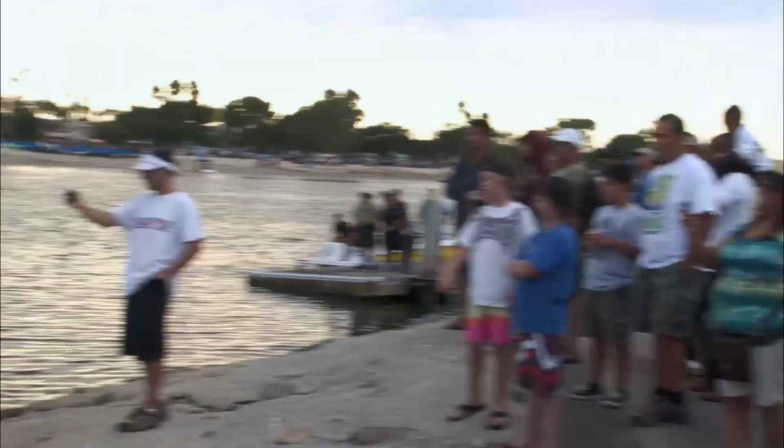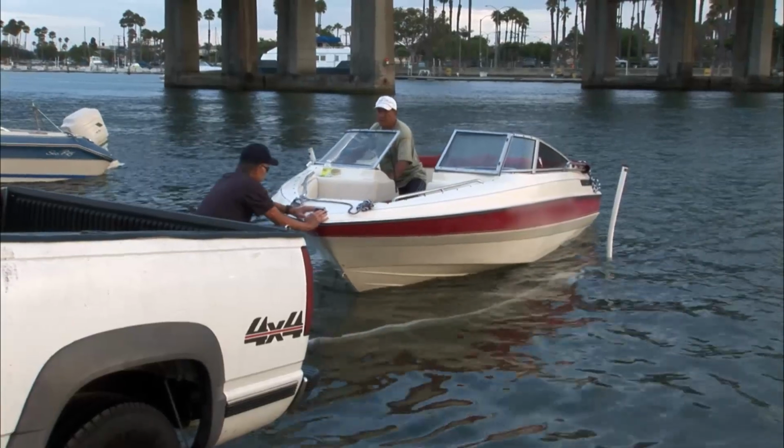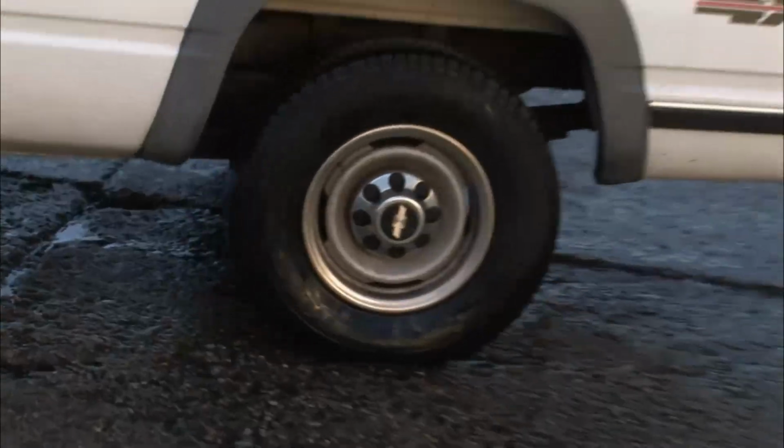Still okay? The truck? No. Not okay? The truck's in trouble. It's gonna need to go to the truck hospital. They gotta fix it. The mechanic's gonna have to really get on that. Once the pickup is successfully out of the water, the boat is placed back on the trailer and towed out as well.